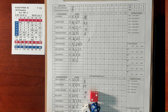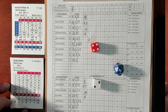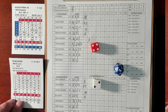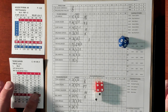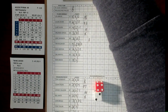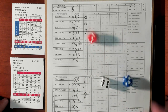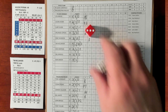Tim McCarver. 4-2. Ooh, home run chance for a lefty. 1-9. 2. So McCarver has a chance here. Left-handed batter. 1-11. We got a home run. 17. Flies out. So with that, we can consider it as a blank cell. Then we go to McCarver's card. 3-6. Fly out to right.